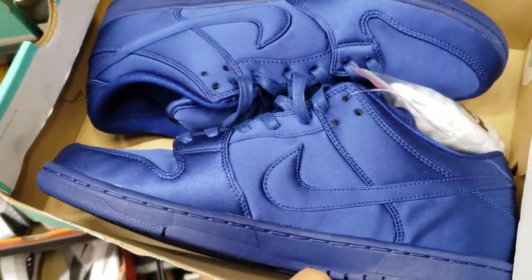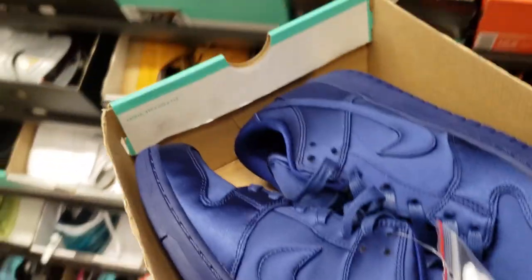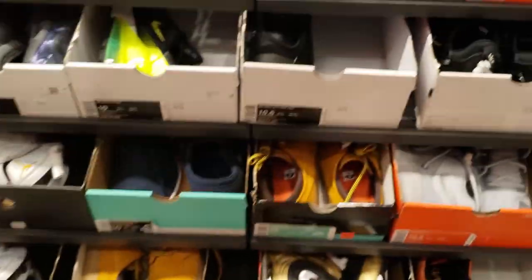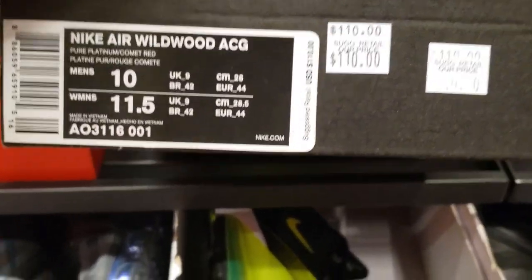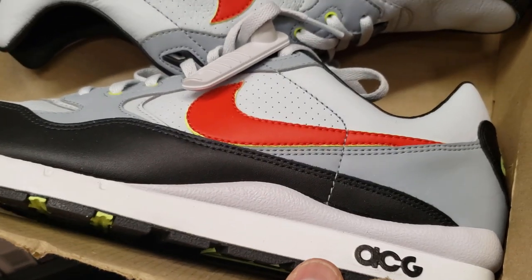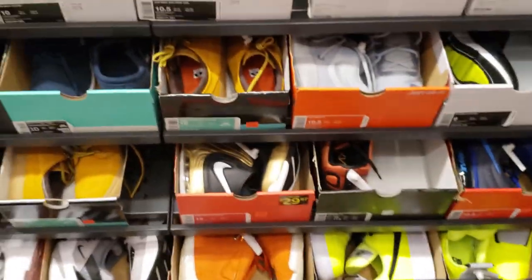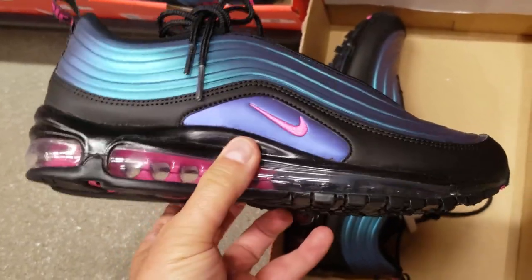Dang, I really thought about these, the Nike Dunk NBAs. I think my Dunks are size 10s. Maybe I might want to try that on. I've never seen these before. Going for retail, it looks like. Air Max ACGs. That's the All Conditions Gear, I believe. These are pretty unique. Look at that.